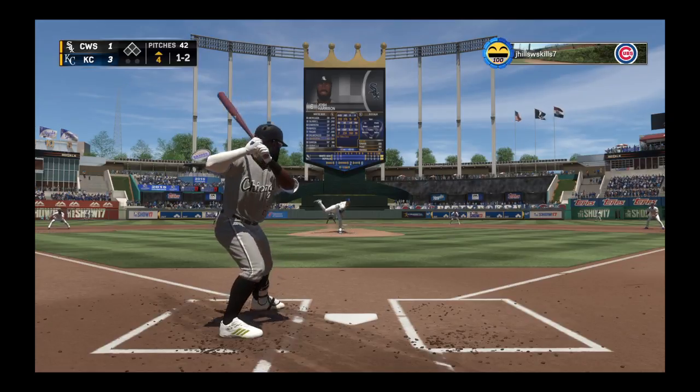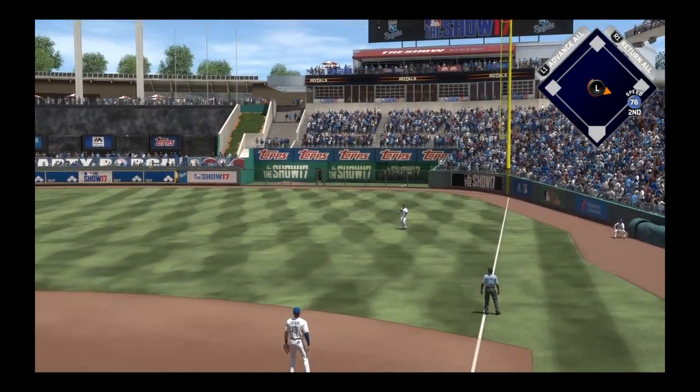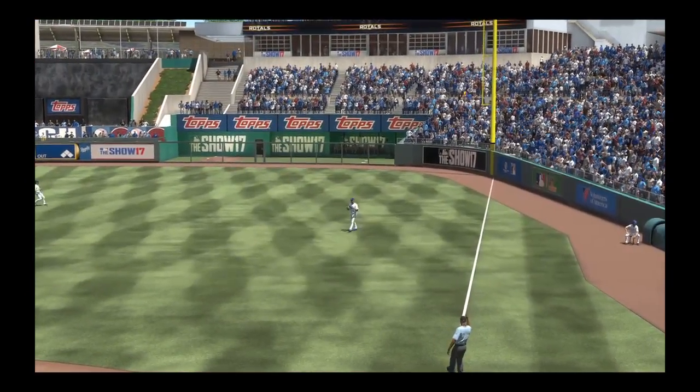Here's the 1-2 delivery. Here's a looping fly ball out to right. Orlando moving to his left. 1 down.